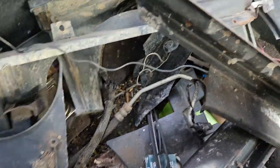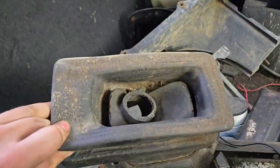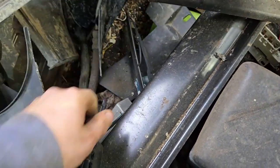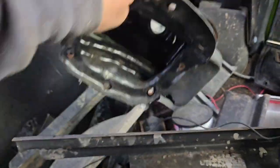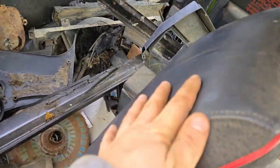Yeah, there's all kinds of stuff in here. Oh, there's the 4x4 shift boot. Oh, there's another one of those shift boots. Cool. I'd say we done okay.